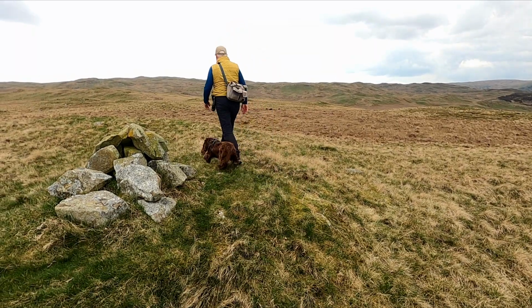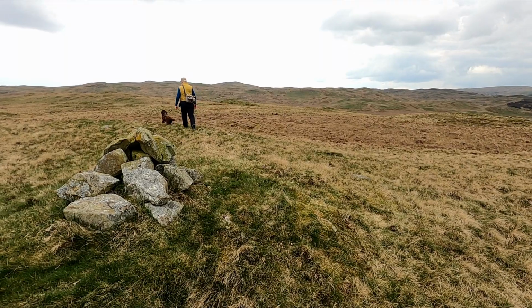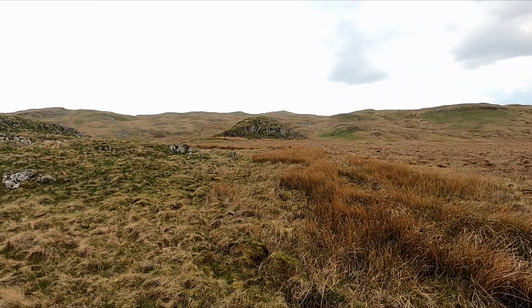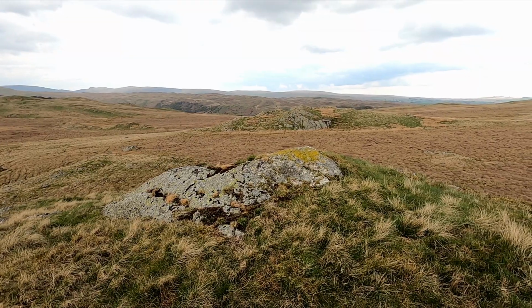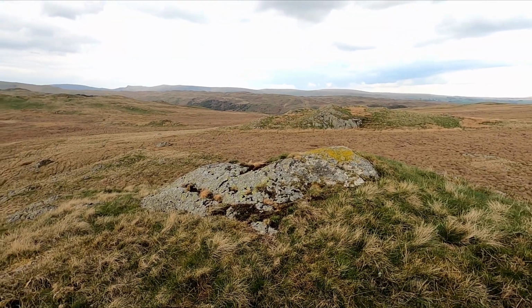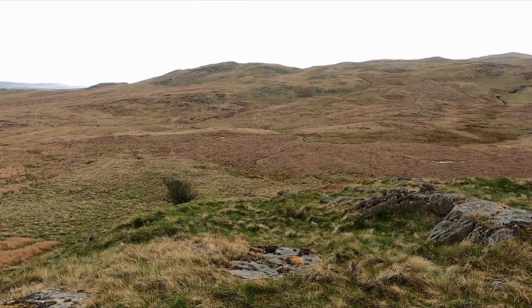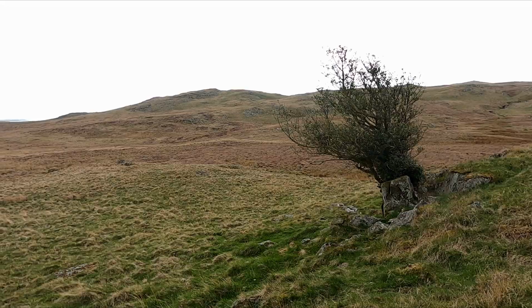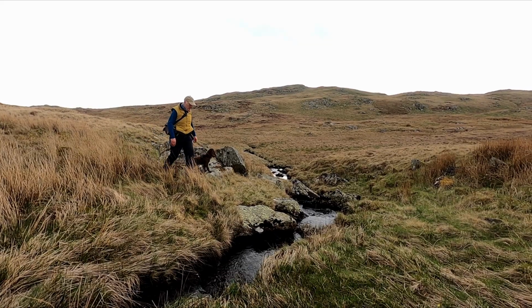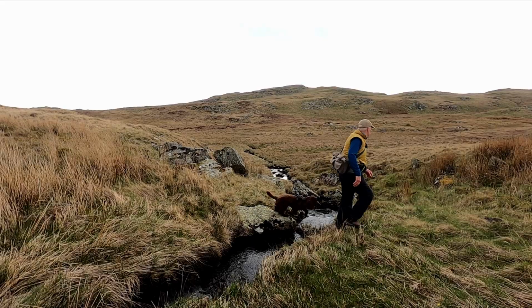The paths here can be very indistinct in places, and you'll cross quite a bit of boggy, marshy ground, so make sure you wear some good boots. We're now heading for Rowantree Crag. The fine cairn that Wainwright drew on Rowantree Crag is now completely gone, and as he says in his guide, you'll spend a while looking for the tree of the crag's name. But there is a holly tree. We walk past that, and we're now heading in the direction of Great Ladstones.